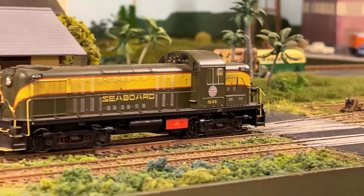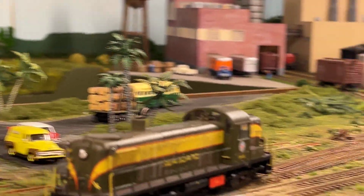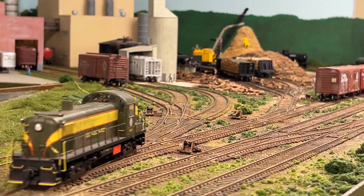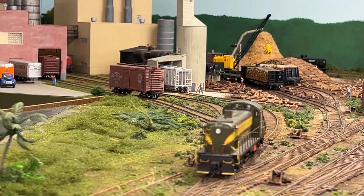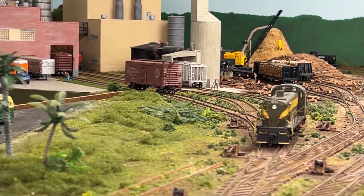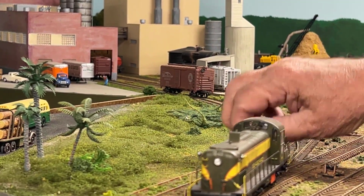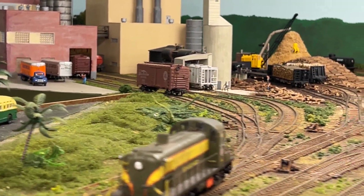Just pull. Switchman's not paying attention to what he's doing.